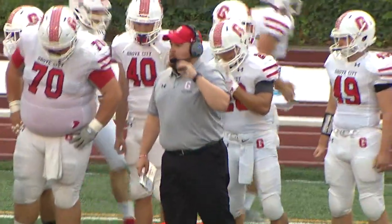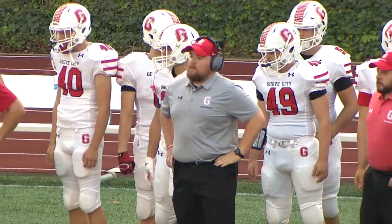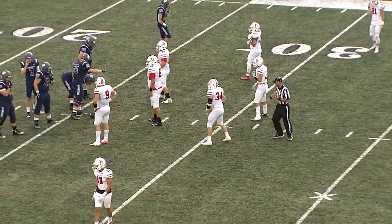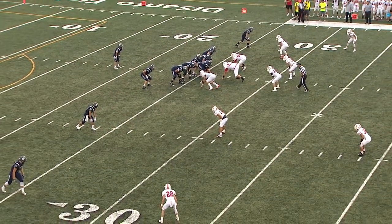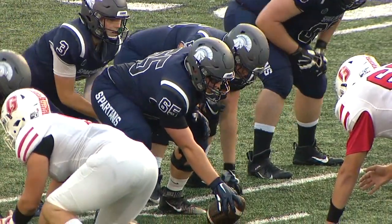We haven't run too much tight end sets for the past couple of years, so it'll be exciting to see how that gets utilized throughout the game. See what the Spartans dial up here under Derek Slash, offensive coordinator. Saxton under center with Hall in the backfield. Morgan at the very bottom of your screen. Hasn't been targeted just yet.